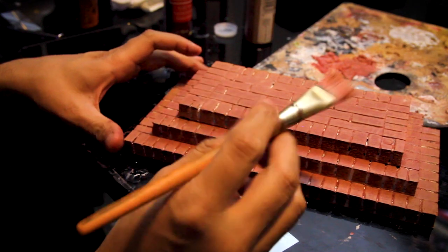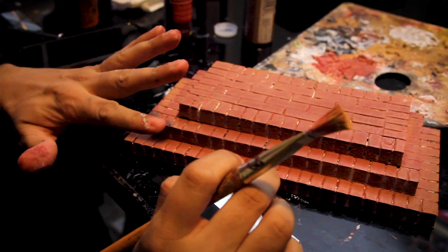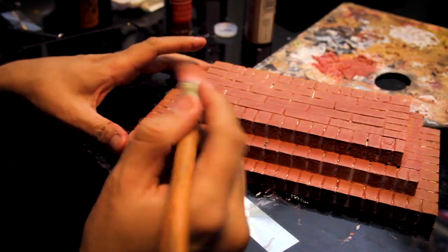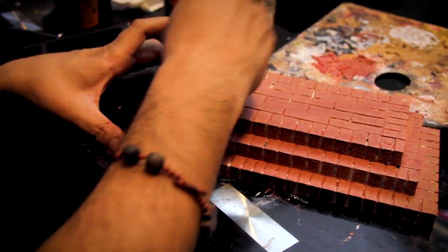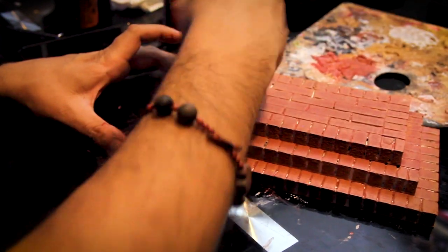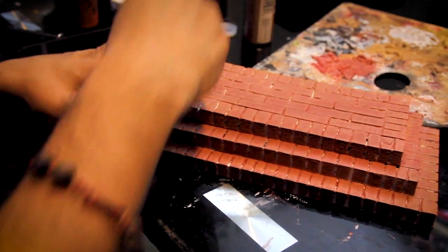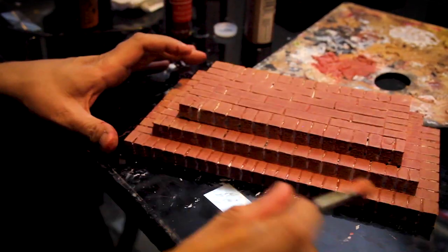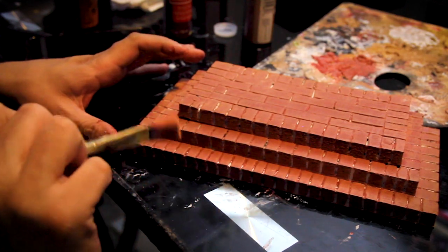Alright, so as you can see, what I'm doing is I'm using my caramel and I'm dry brushing the caramel over the red brick. It helps the red become more of a brick. I thought the other one was a little bit too strong, so the caramel gives it a nice oven brick touch. Also, the white crevices are still in between the cracks.